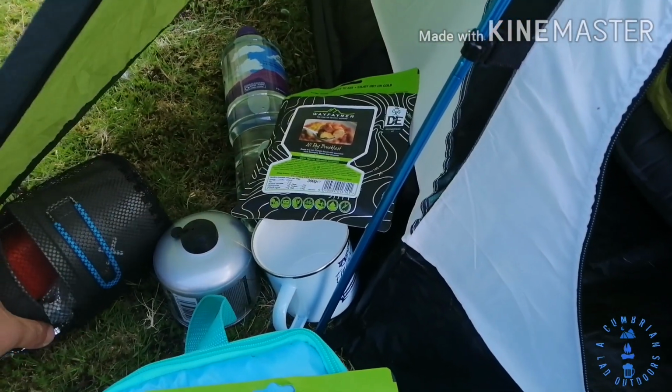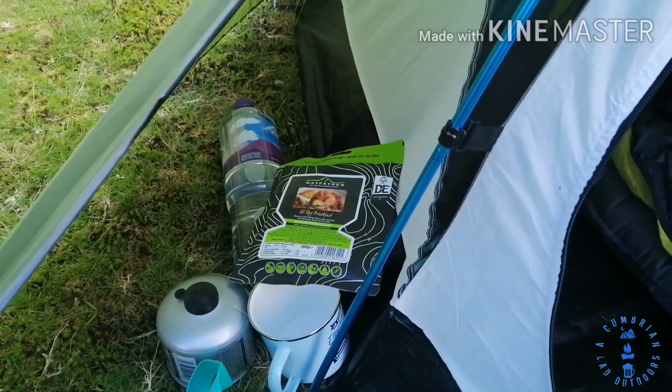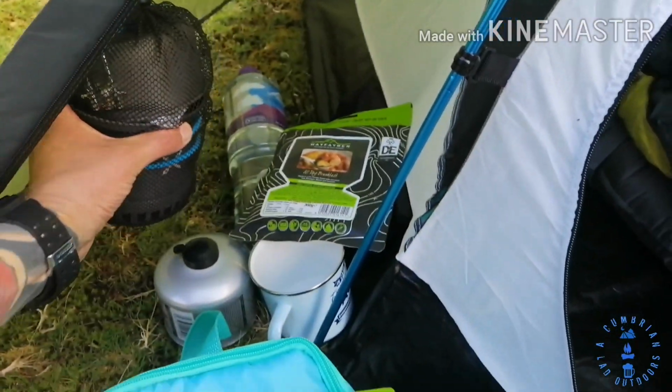I've never had these before, and I thought it'd be worth giving them a try, because we are planning on getting out and doing longer walks. And I've got my OX solar cook set to make the teas and the coffees and boil up the boil-in-the-bag meals.